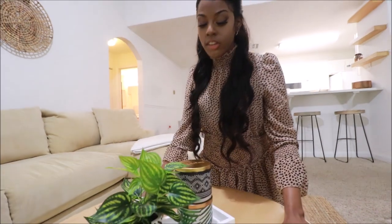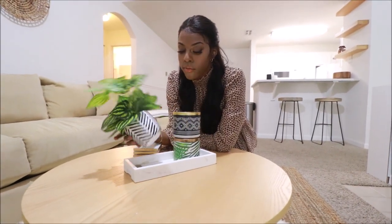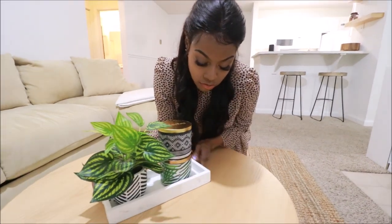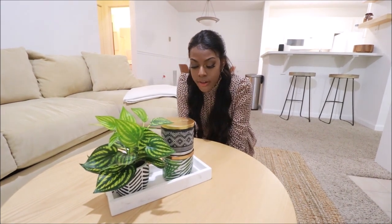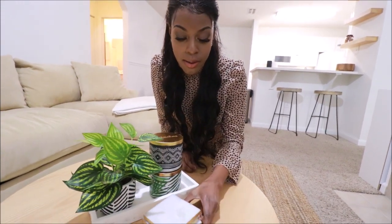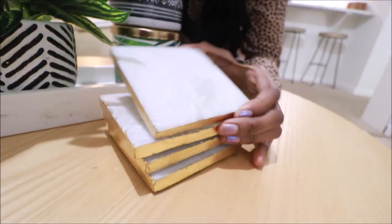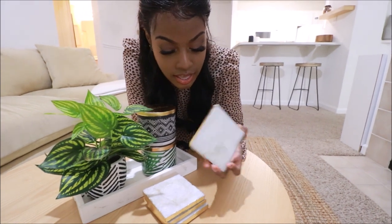I forgot to mention the stuff on the table. So this little plant is from Pier 1. The marble dish, which is actually pretty heavy, marble is just heavy, I got from Target, and these coasters. These coasters that are really cute, I got from Target, and they're actually pretty heavy. I think it's some type of stone, I'm not sure what. But it glistens in the light. I don't know if y'all can see that.